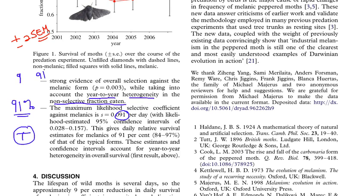That's important. And that non-selective fraction differed year to year based upon how much the total amount of moths were missing, or the birds ate that they saw in their little part of the woods. The maximum likelihood selective coefficient, this is what they found for the selective pressure. I just talked about this. Notice I said 91%, but there was a standard error of the mean, 95 confidence intervals that should jump at you. If I take my 0.091 difference of survival compared to the white or the typicals, plus or minus the standard error of the mean, it becomes 0.028 to 0.157, which means the survival rate of the black moth is 84 to 97% of that of the white moths. And that is the range of possibilities within this 95% interval.